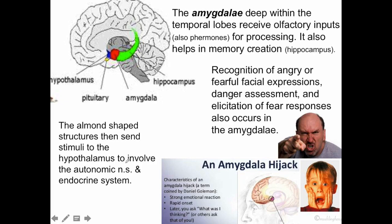The one that I think is crucially interesting is the amygdala. Look at that name. Amygdala. That's the red stuff right there in the center of that head, behind the ear. And that's in the temporal lobe. That receives olfactory inputs, also pheromones, which are these body smellies that we send off that make us attracted to one another and all that. And that's where we process those olfactory stimuli.